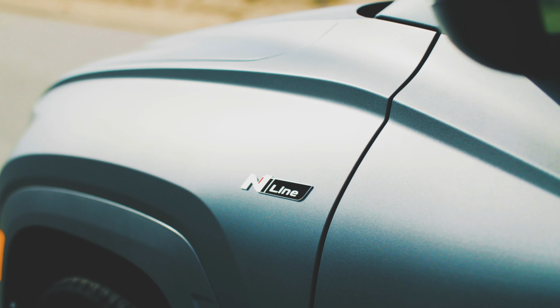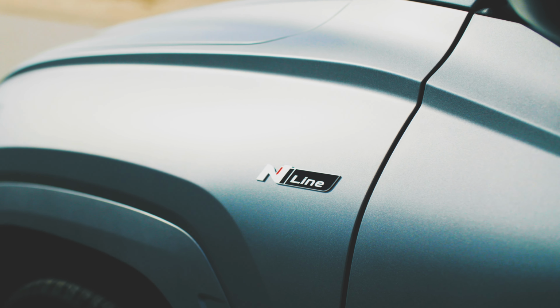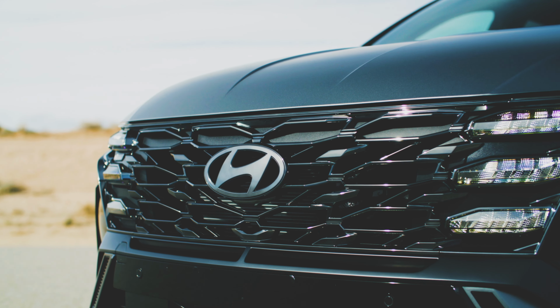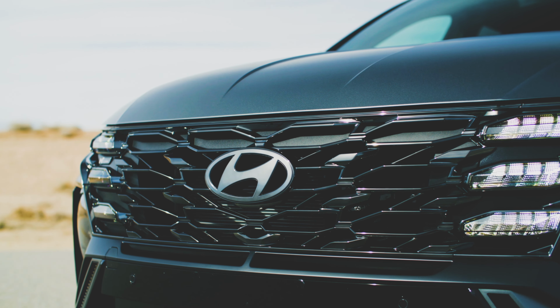Also, both hybrid models get more powerful electric motors this year. The standard hybrid's motor goes from 44.2 kilowatts in power to 47.7, not a massive jump. The plug-in hybrid's goes from 66.9 kilowatts to 72 kilowatts.